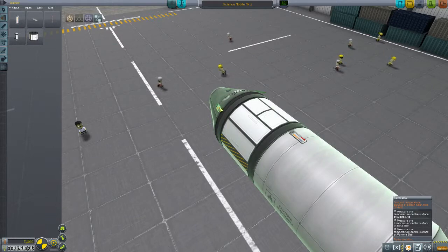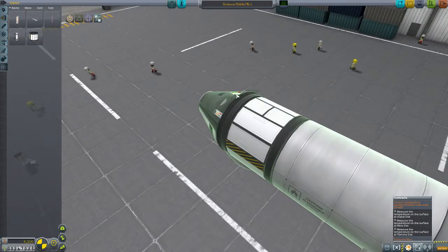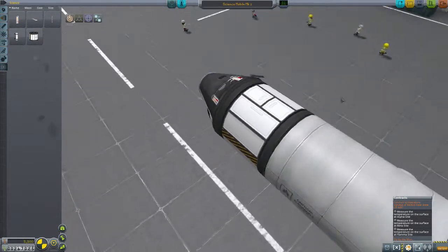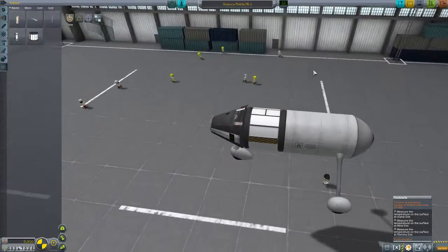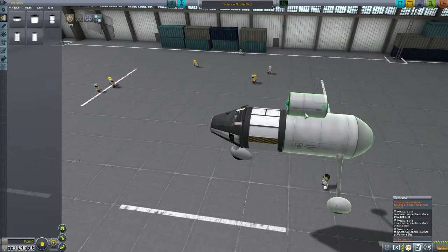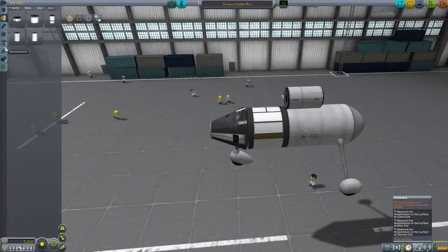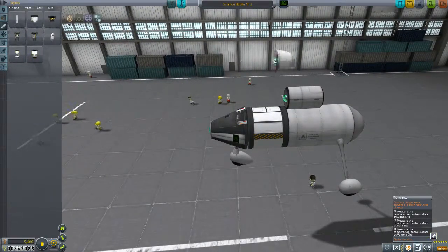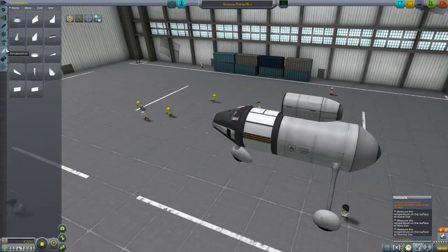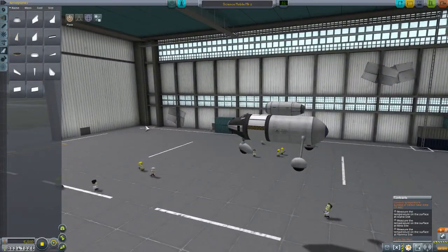Actually, let's just put these like right here. Oh. Looks a bit weird. That's fine. They're fine. Let's go ahead and put the fuel on. We don't need nearly as much fuel as that. Is this centered? Yeah, it is. Engine. And intake. Look at that. We've shaved like, what, 2,000, 3,000 bucks off of that?